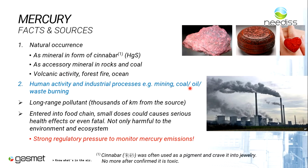Mercury pollutants could be transported over 1,000 kilometers from the sources, so they have a very long range of pollution affecting us. And finally, the mercury could enter the food chain. Small doses of mercury can cause very serious health effects to human beings or even fatal effects. That means mercury is harmful not only to the environment but also to the ecosystem. And that's why globally there is strong regulatory pressure to monitor mercury emissions.